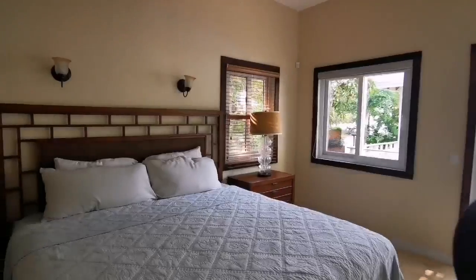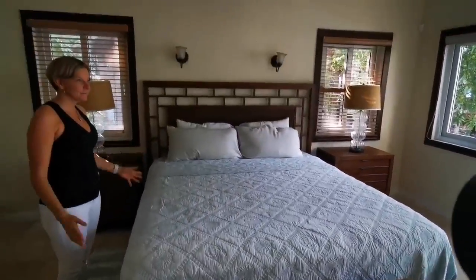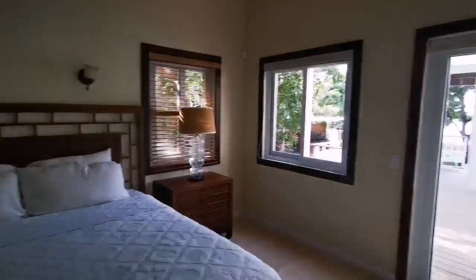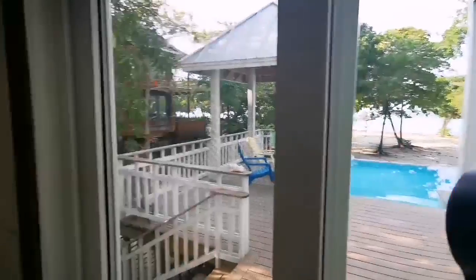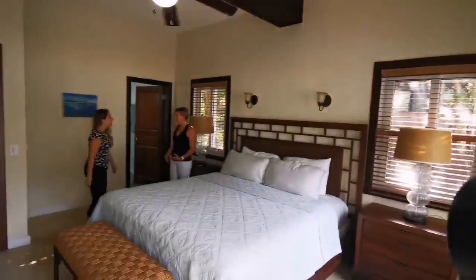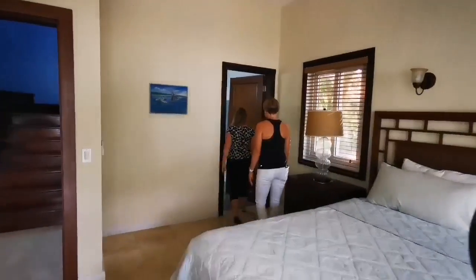Oh wow, so this is great. A king size bed with an ocean view. And access to the deck. So you can just step in and out whenever you want. That's always nice. And you've got a beautiful ensuite bathroom. I mean, this is a huge ensuite. It's a great size. Yeah, absolutely. Let's have a look.